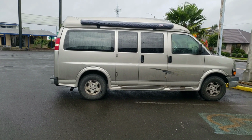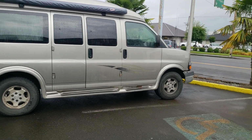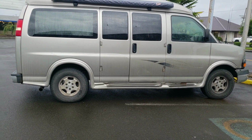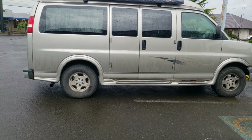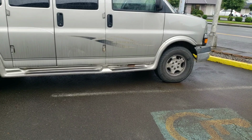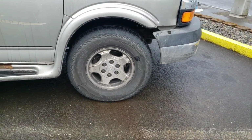Well, we have a 2003 Chevy Express with the 5.2 liter. It is an all-wheel drive, so he can get into a lot of places. There's a 3-inch lift kit on this van, and of course, there's 8-ply AT all-terrain tires. It can pretty much get you through anything.